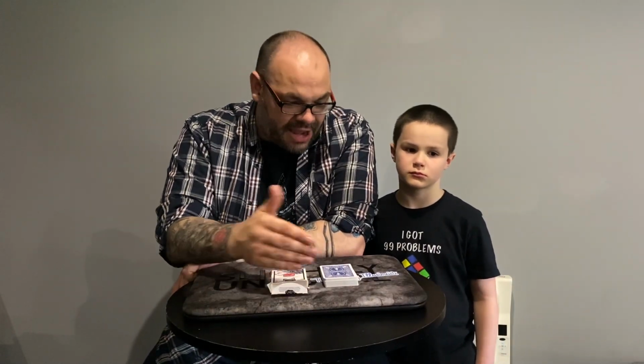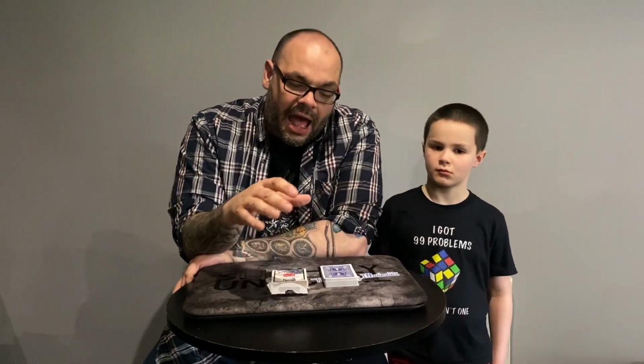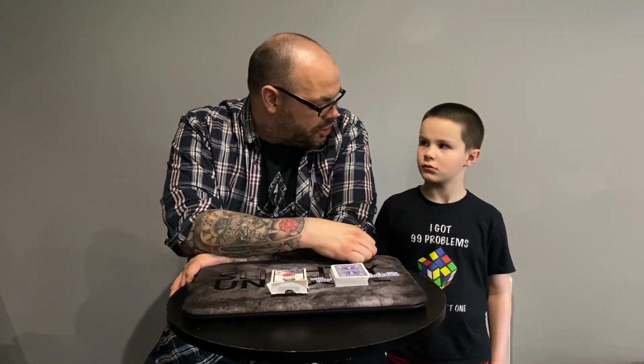And then there's a move in there that is quite difficult to do, that takes a lot of practice, which is the move with the... I'm not going to go into it, we don't want to expose it, but you have to learn a move that's quite difficult to do. How much practice have I done with this trick?